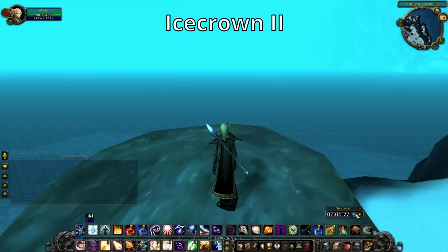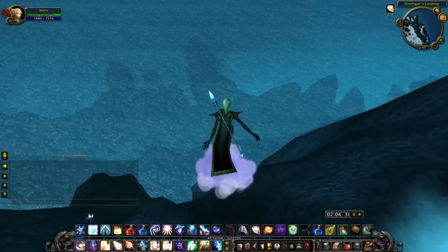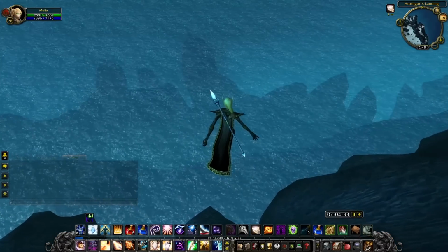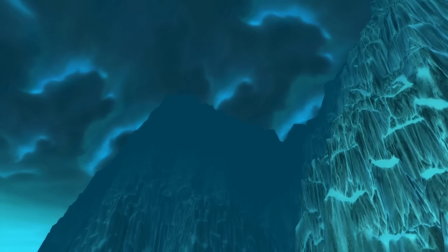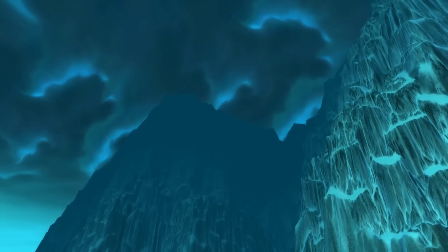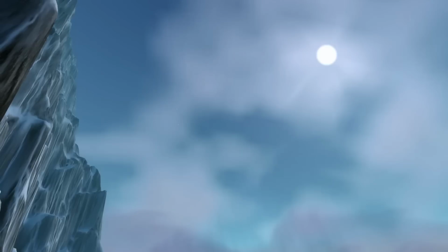Re-entering the frigid waters above Northrend, I once more swam across the channel connecting Hrothgar's Landing to Icecrown, and continued to the east along the coast. I didn't find much along the remainder of the shore here, but what I saw next definitely surprised me.